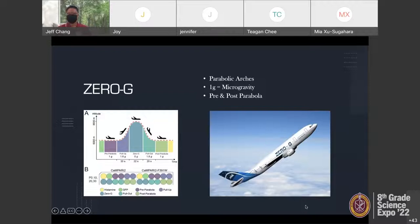During zero-g, passengers will be able to experience a state of zero gravity. After reaching zero-g, the plane will then descend to the pull-out, which contains 1.8g, then to the post-parabola, which contains the normal amount of gravity on Earth.